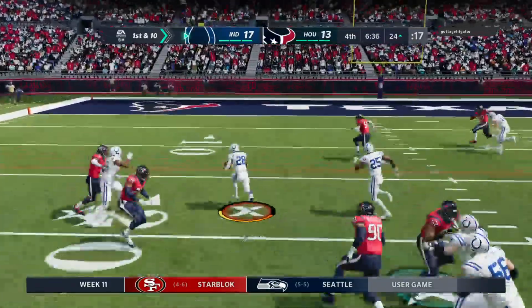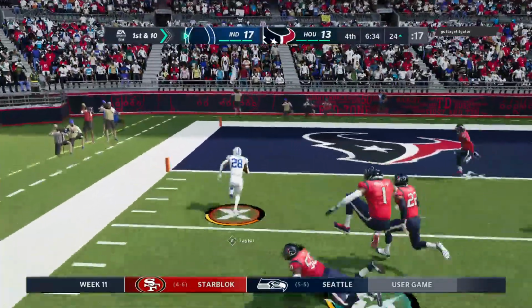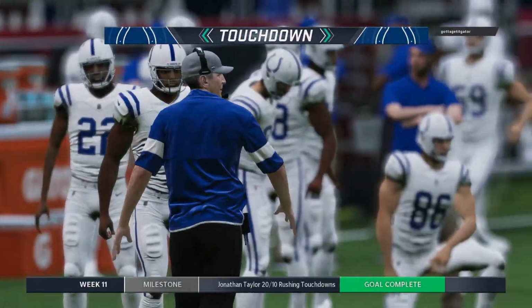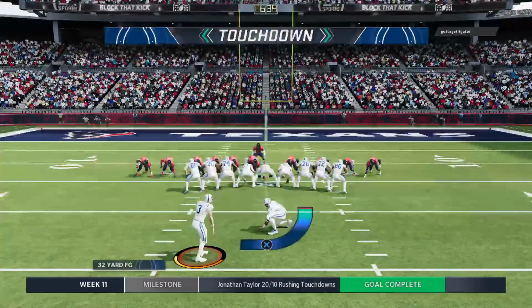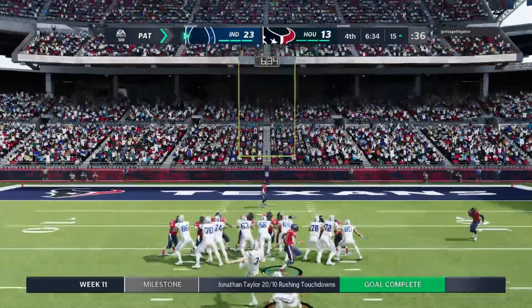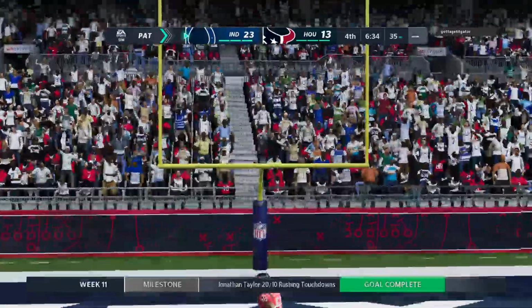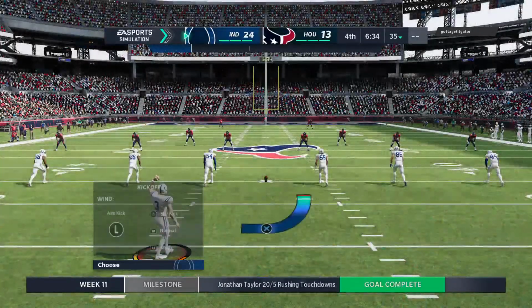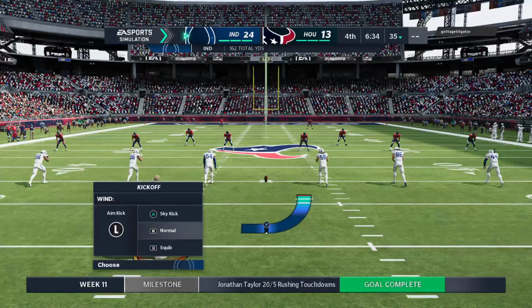On the draw is Taylor. He's got the first down inside the 10. And he takes this one in for a Colts touchdown. Jonathan Taylor, his 21st touchdown of the season. And the Colts are able to grow their lead. And he knocks it through. Makes the score Colts 24, Texans 13.